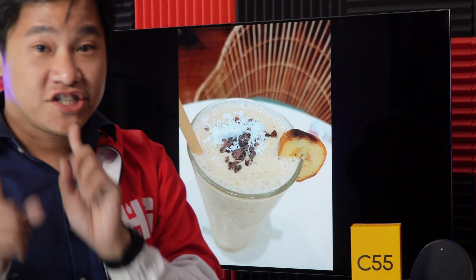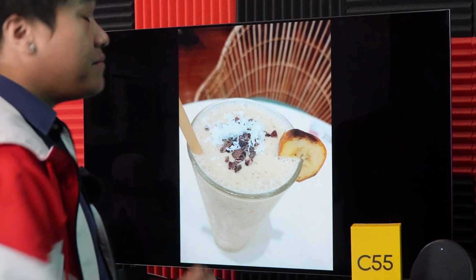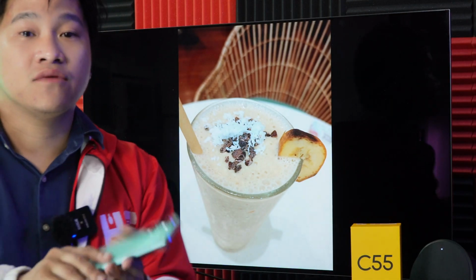Okay, so let's check out right now some of the photo samples gamit yung cameras niya, especially on the 64 megapixel camera. Okay, so let's just check out right now yung sample photos using the realme C55. I'm just going to show you konting-konti lang. And ano yung maganda doon sa photos na nakuha gamit ito smartphone to. And then, give you some context.